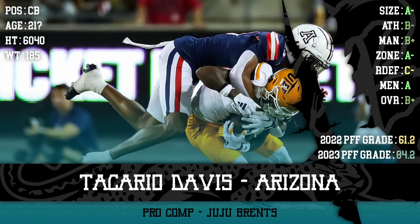So my comp for him, I went with Juju Brents. This was a lighter comp, I'd say, but both guys had monster length, guys who were generally lean. I think these are more extreme things for Davis, though. And both players were guys with better than expected athleticism, guys that still, despite that, struggled to keep in phase through cuts, especially with deep speed.